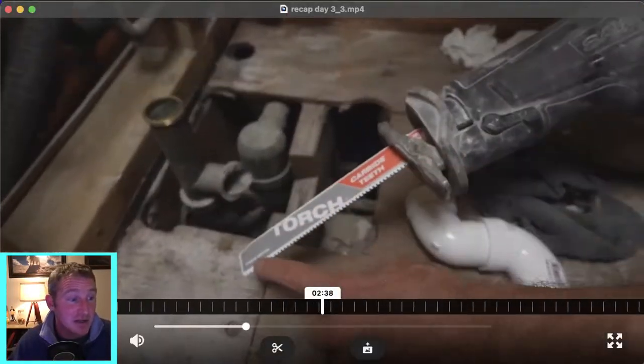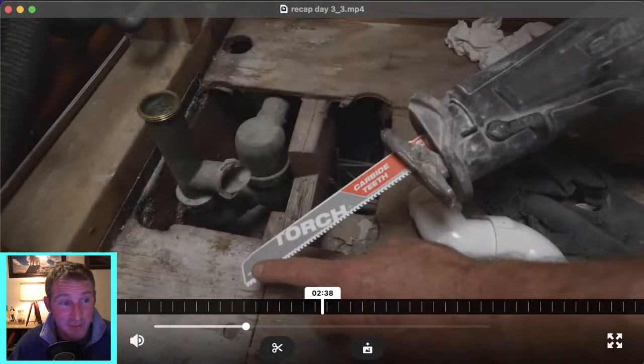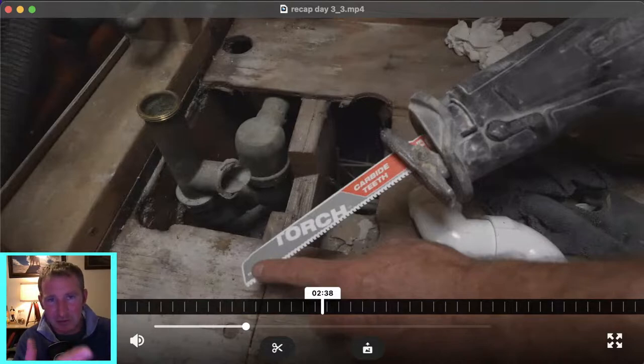Now, this is an area that will most likely take more time than you anticipate, because it's really tough to tell what there is until you start tearing everything out. So even as a contractor, I obviously have a bunch of experience, but you never really know what you're getting into until you pull that tub and you pull out that subfloor.